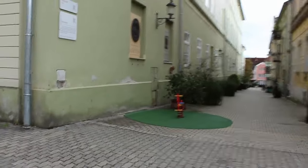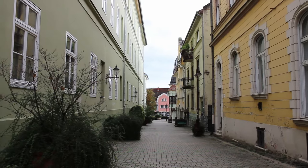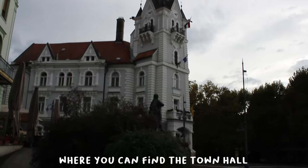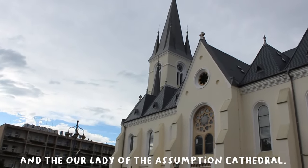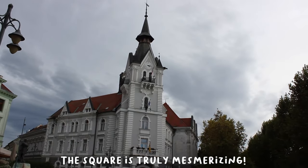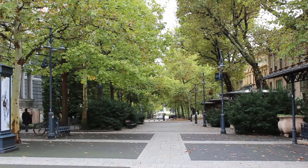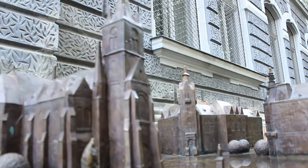Hey guys, are you ready for the smallest playground ever? But the coolest. The smallest and coolest. There it is. Wow, the reflection. This is a realistic representation of what would happen if there was a flood.